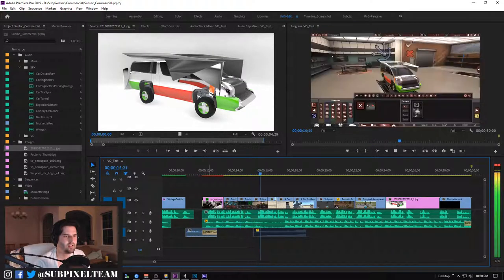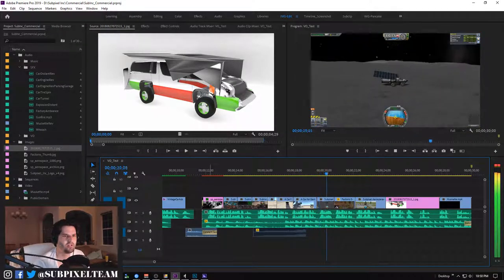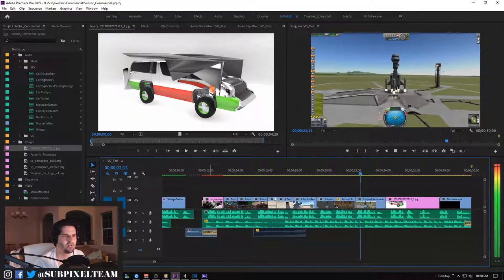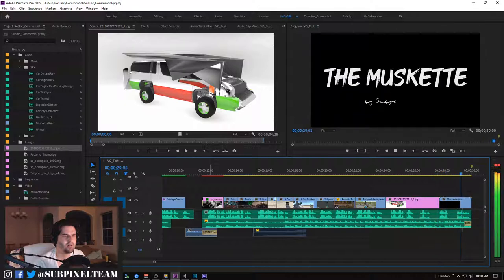The gaming experts at Subpixel have engineered a car with stunning looks and deadly speed. Tested to military standards, flown to the moon, made in outer space, and delivered to your mom's front door. The world's first car for gamers. The Muscat by Subpixel Inc.